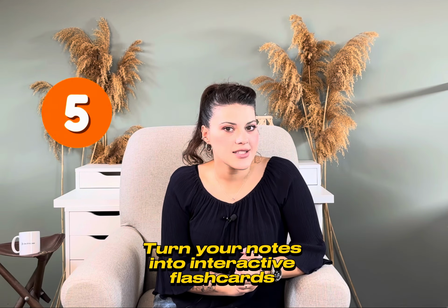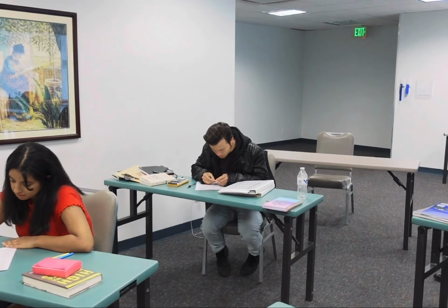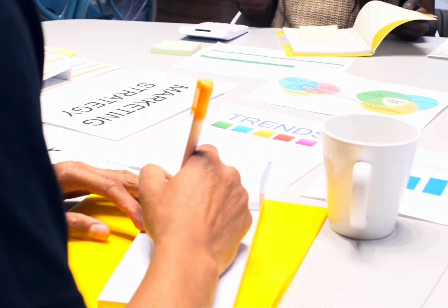5. Turn your notes into interactive flashcards. Instead of passively reviewing pages of notes, you actively engage with the material by converting key concepts, facts, or questions into flashcards. These flashcards can have a question on one side and the answer on the other, creating an instant self-quizzing tool. This method not only aids in memorization, but also highlights areas where you need more practice.